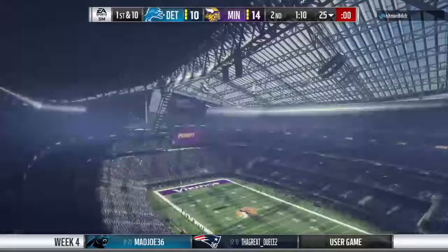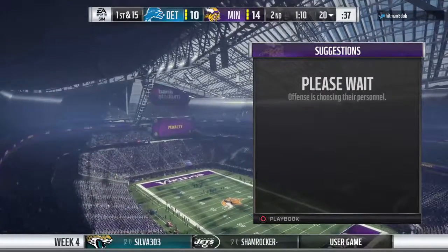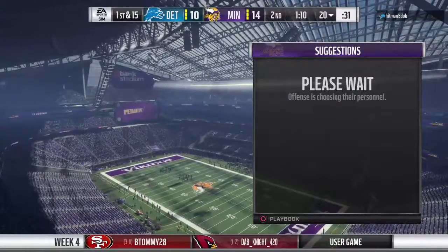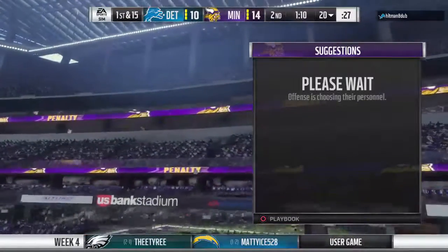Play clock down to 0, and this is not the way to start a drive. He didn't seem in a rush. I guess they just didn't know where the play clock was. I think you're right about that because there was no hurried movements there, right? No up-tempo at all. Clock just ran out. I think he was as surprised as maybe his bench was.